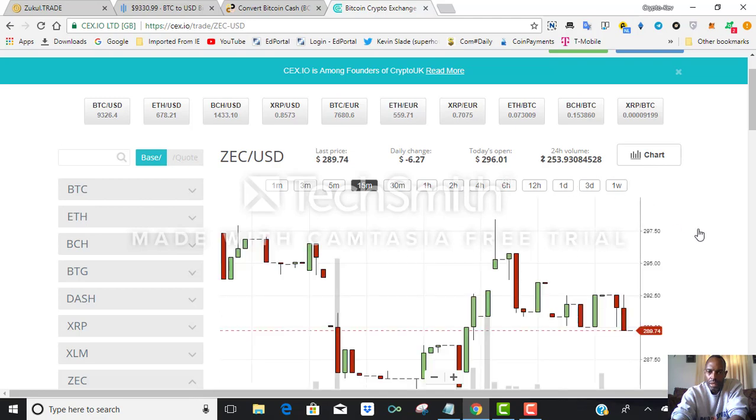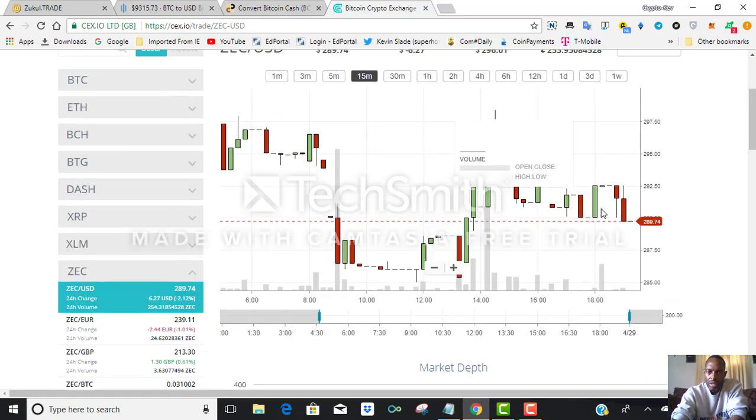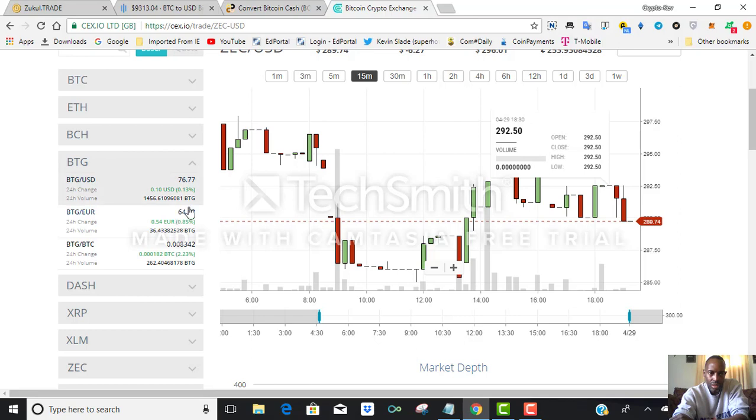Okay, as you can see, the volatility in Zcash, I like it. Actually, the lower the cost of the coin, the better my chance of getting a higher return. So it would be easier for me to get 2.5 to 5% on this one in a day. But even though this is in the twos, if I come over to Bitcoin Gold, Bitcoin Gold is even better. Okay, Bitcoin Gold is 76 cents. Now let me come in here and open it up all together.